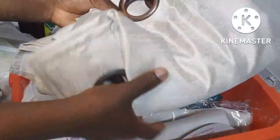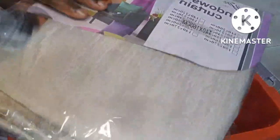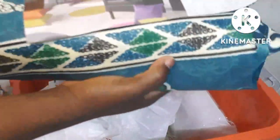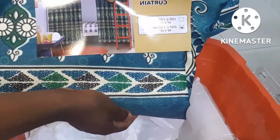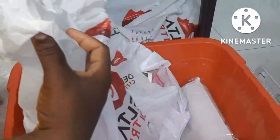So I got this curtain. It's true. I got this one, this is another one, and I got this also. It's also a curtain. Okay. I got this curtain also. You can see. And, oh my god, this is my wallet.